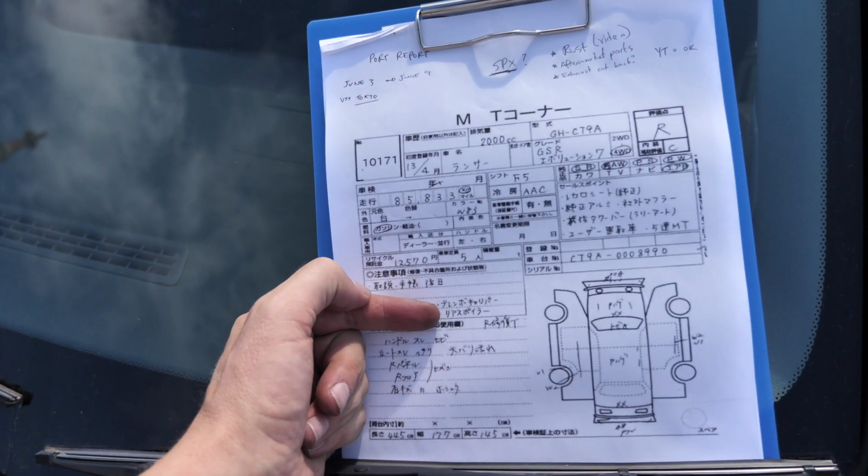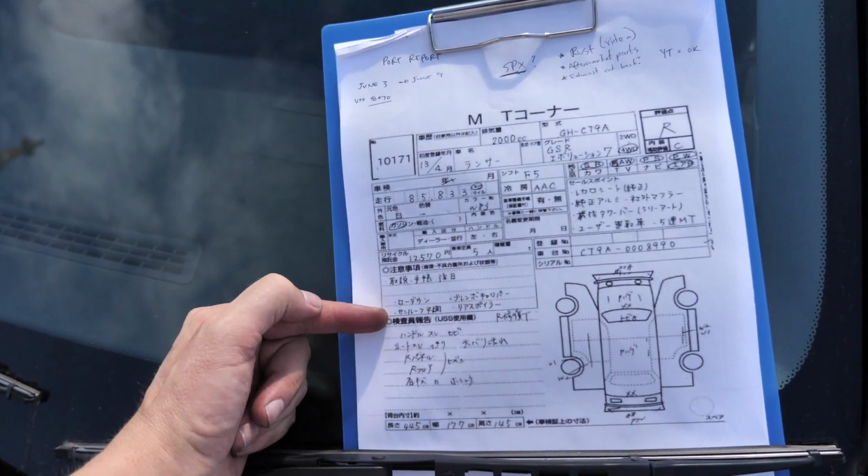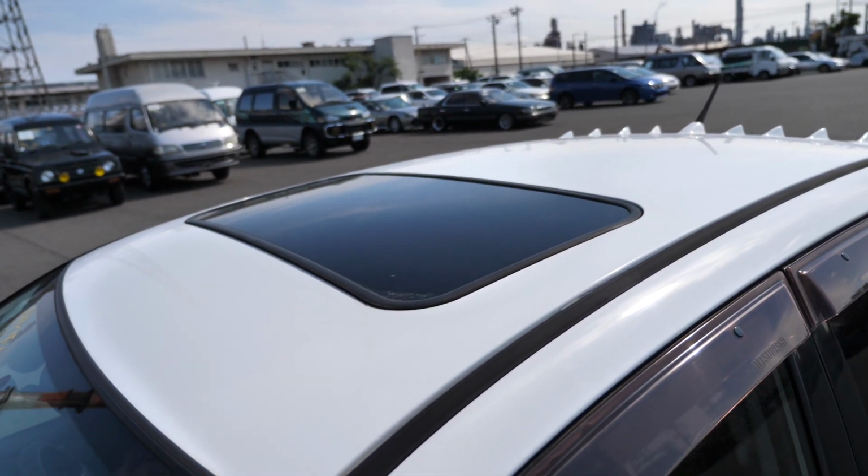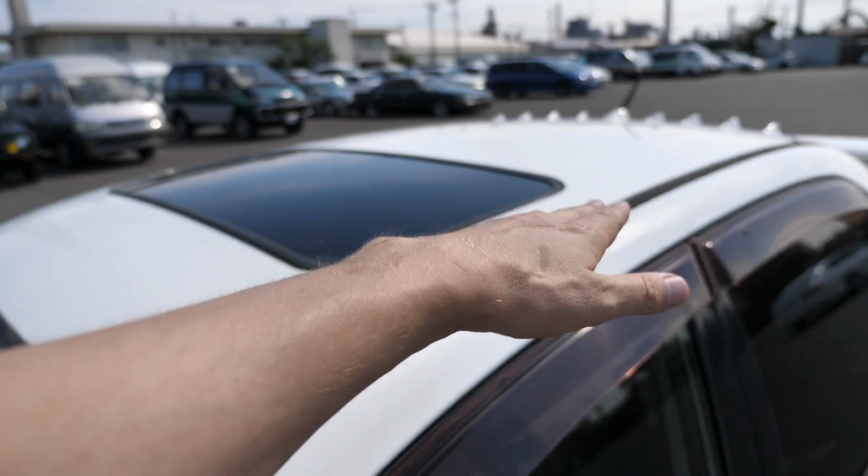Brembo calipers, there's an original rear spoiler, and it says the sunroof doesn't work. Now the regulator works. It appears the regulator has detached from the window, and so the regulator, you can hear it moving.